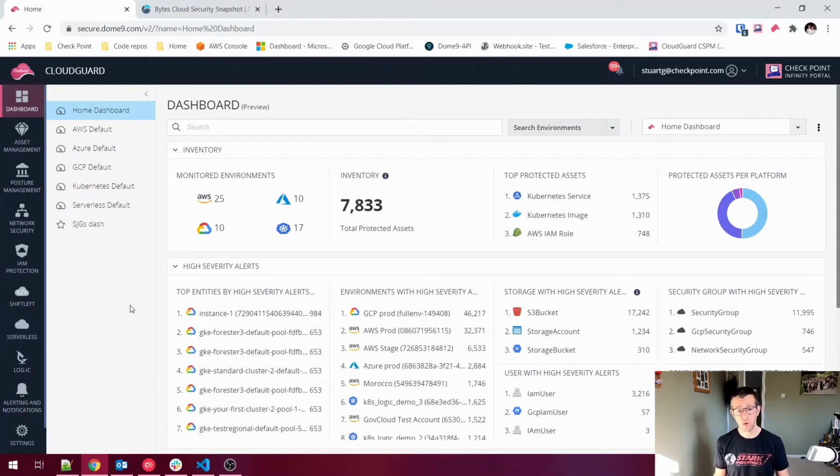So being a SaaS service, all you have to do is integrate your accounts by providing us with the API keys, either read-write or read-only, and we can then pull out the metadata around all of the assets that you've got configured in your public cloud accounts. Assets being things such as you can see here. So you've got storage accounts, S3 buckets, EC2 instances, many different types of assets across the different public cloud platforms that we support.